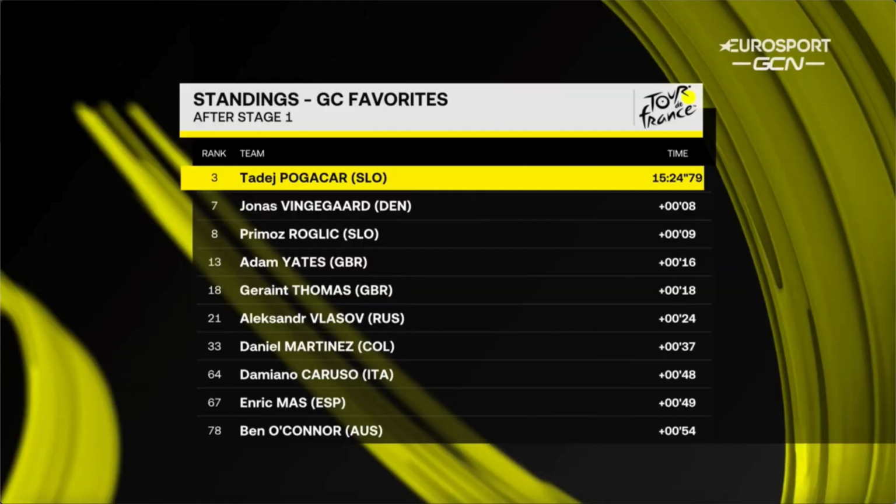Now, tomorrow's race, when we're talking about the GC favorites, it was a tight race and exactly how we had predicted in terms of Tadej Pogacar being on fantastic form, Jonas Vingegaard and Primož Roglič having almost identical time here on the individual time trial stage. Adam Yates, Geraint Thomas had a solid individual time trial. And of course, Vlasov, not that bad at just under 25 seconds to Tadej Pogacar here when we're talking general classification for the fight for the GC victory here at the Tour de France.